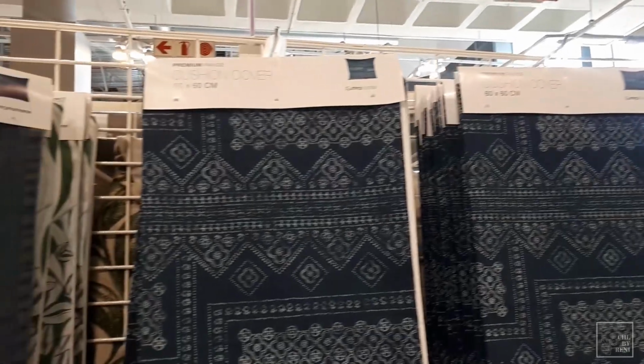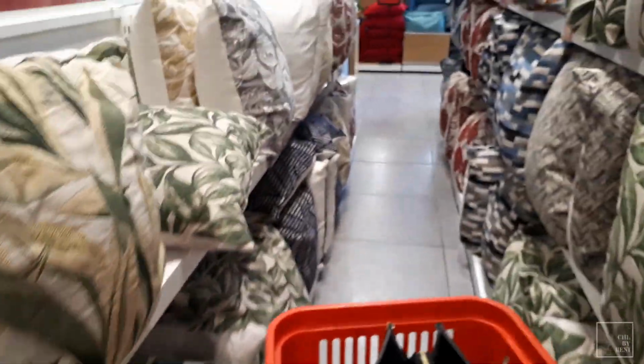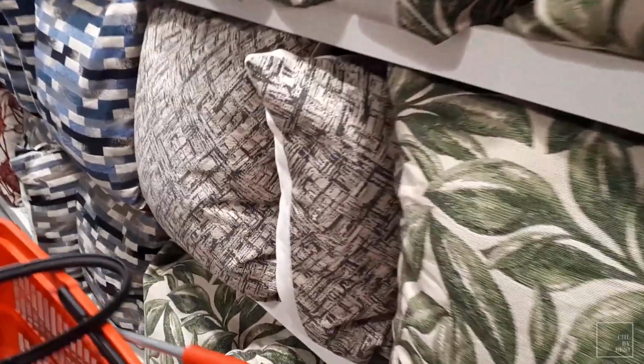And if you're into the floral stuff, this is for you. If you like the floral scatter cushions that were in my apartment tour that I showed you guys, you could also get them here in Mr. Price Home. What I like is they also have these cushion covers, but I don't like the fact that their range is not wide as far as that.